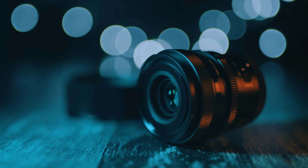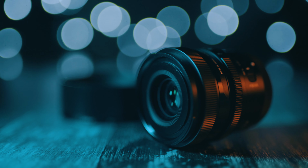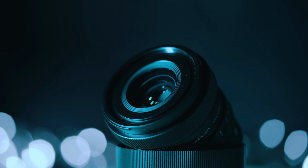Okay, let's go back to this review of this Sigma 35mm f2 lens. Let's talk about the build quality. When you think Sigma Art lenses are the top of the range, you think that cheaper contemporary series will be in some way inferior. This isn't the case here at all.